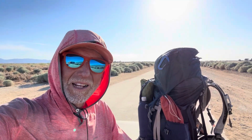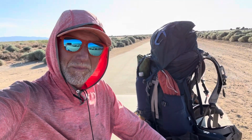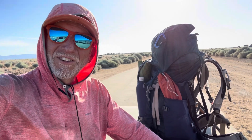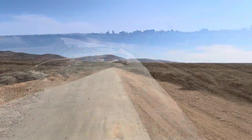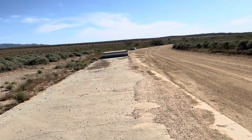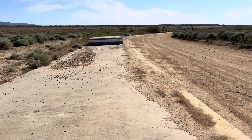All right, it's around 7:30. We're going to take our first legit break. We've got a nice little cool cement structure to sit on, have something to eat, let the feet air out, and keep on marching down this dirt road. Yeah, it's about 8 o'clock. It's a hot one. Seems like these concrete slabs are like every mile or so. They're a great spot to rest.